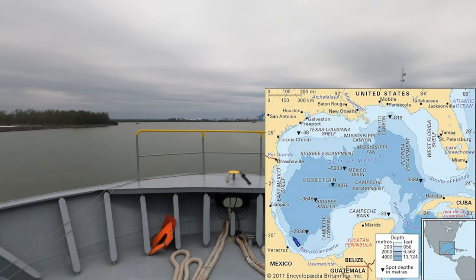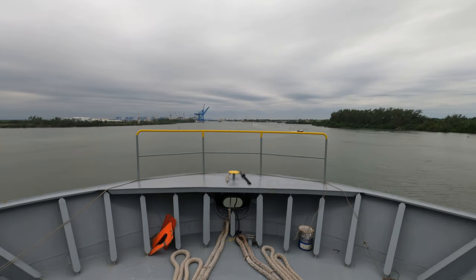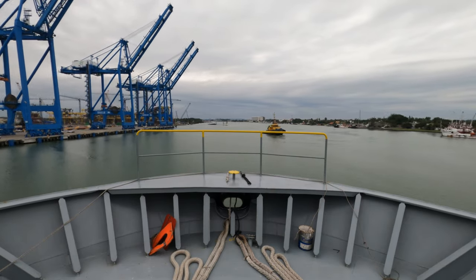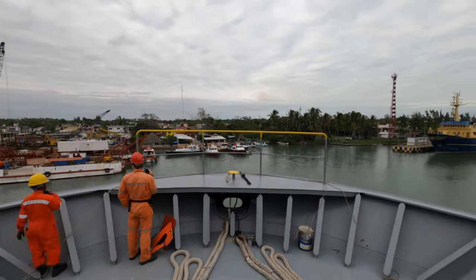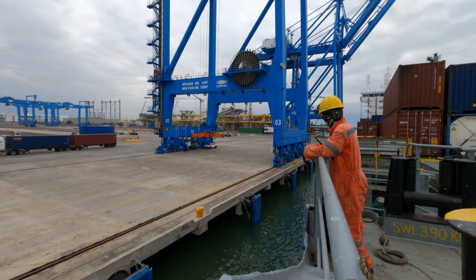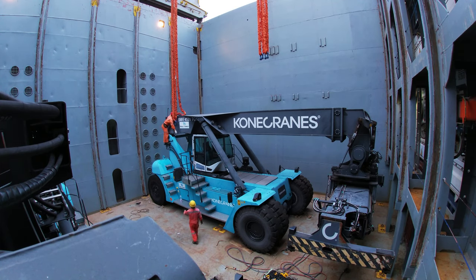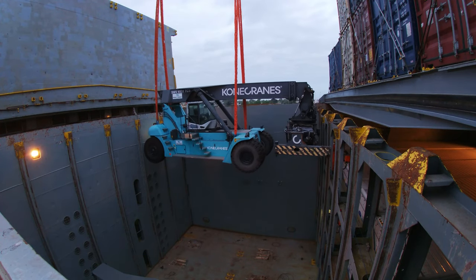The first reach stacker was discharged in Coatzacoalcos. I didn't shoot the discharging as the weather was nasty with a lot of rain. The second one was discharged in the port of Tuxpan. There was nothing special about it. We used the ship's gear and lifted the unit with all precautions.